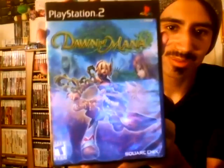And I refuse to buy any of those ugly GameStop only cases that don't have the official artwork. When I go to GameStop, the first thing I do, if it has the real artwork, I open up the case and make sure it's got the manual. I'm really picky about that. But I was able to find Dawn of Mana on the PS2. It's $9, and it's a Square Enix game. I haven't played Dawn of Mana, so I figured I'd try it out for $9.